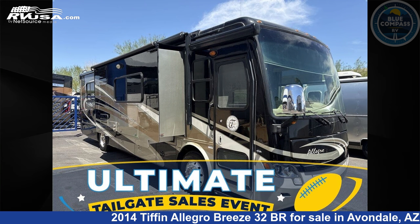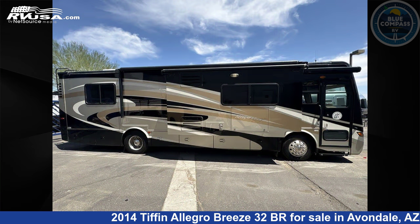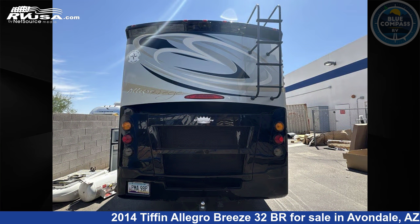This 2014 Tiffin Allegro Breeze 32BR is a Class A RV. It is located in Avondale, Arizona, 85323 and is offered for sale by Blue Compass RV Avondale.